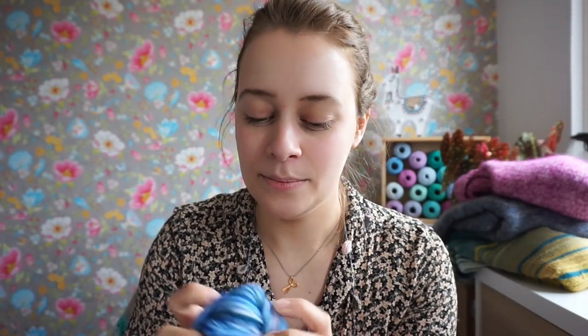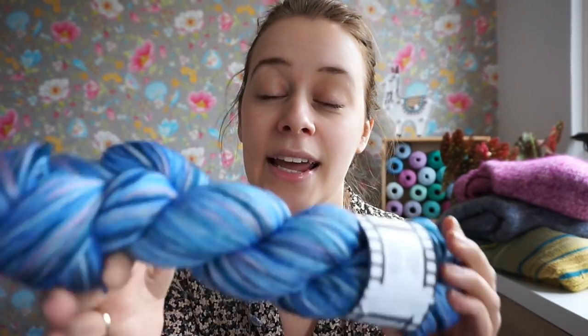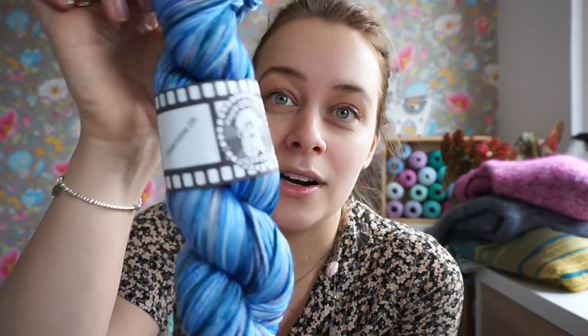I don't know if she's a cowgirl, I don't know, but she has these kind of dresses. It's so cute. So this is a colorway inspired by her, and I have two skeins of this yarn, which is exactly what I need for the My Boy Lollipop sweater. So I will be casting that one on.